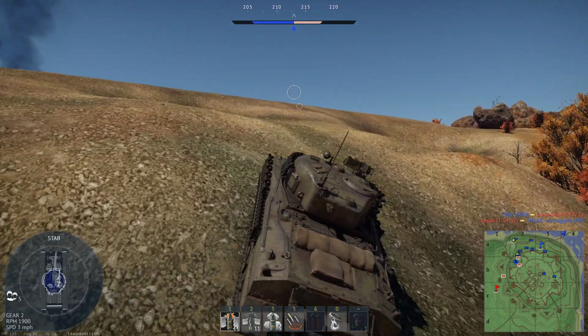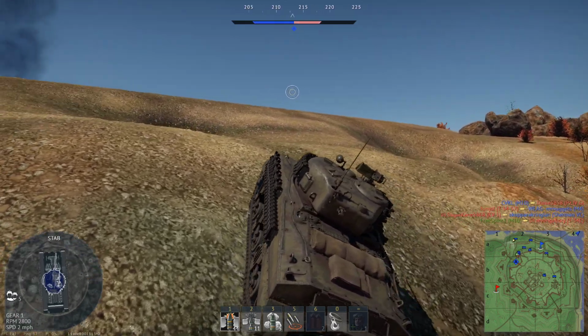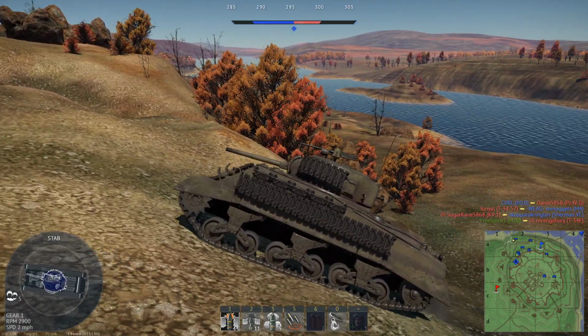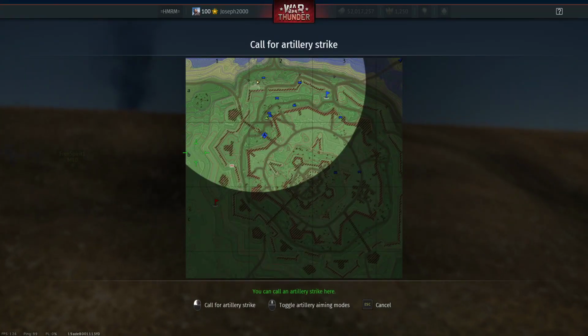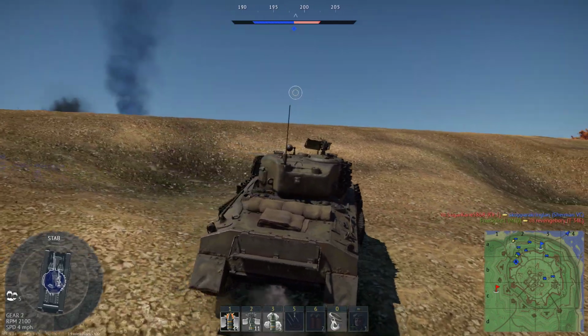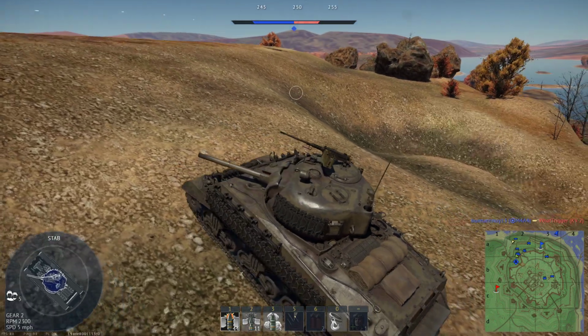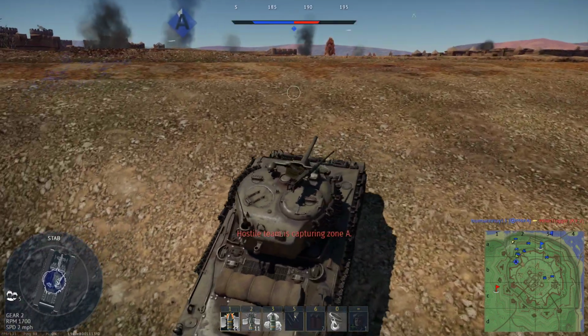Up we go, if we've got the traction. Which I don't think... Nope, we don't have it. Oh, we do. We do. We have enough traction. Only just. Up we go. I got the bad feeling that something's coming our right.